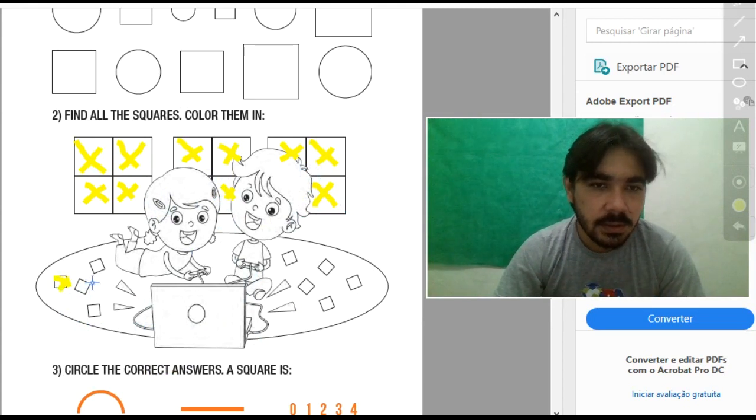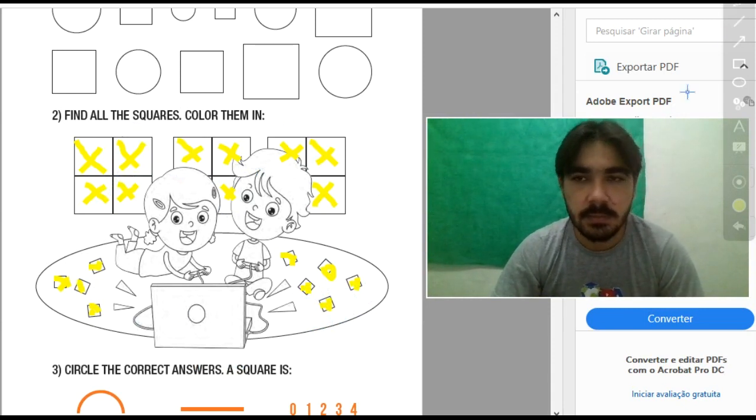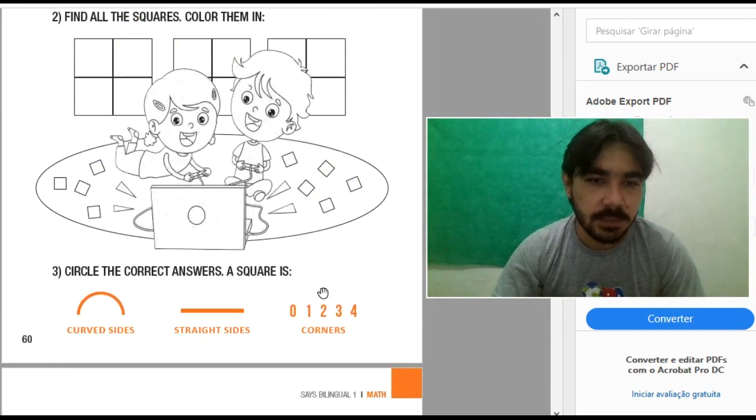1, 2, 3, 4, 5, 6, 7, 8 and 9. Tem mais algum que vocês conseguiram encontrar aqui? Eu creio que aqui estão marcados todos. All the squares. Okay? Let's go to the next activity.